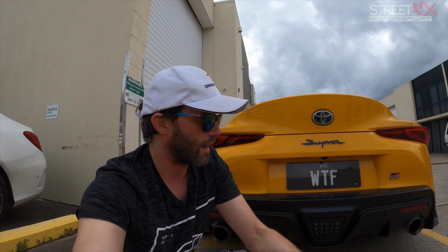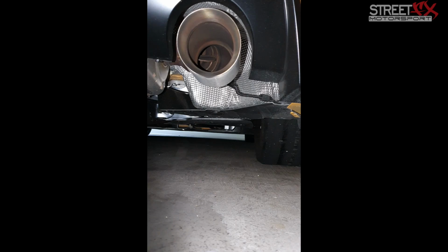And in fact, the flap was only closed for the first 15-20 seconds of the car during cold start to try and tone it down. After that, the flap was open all the time.